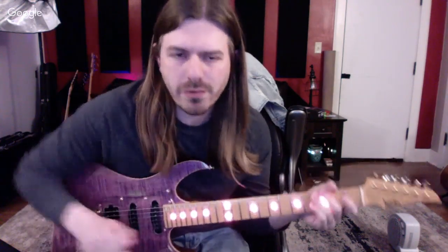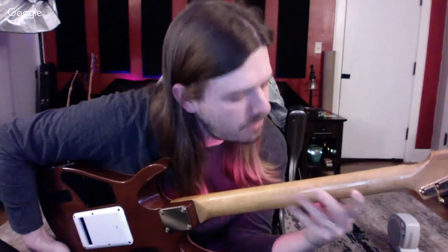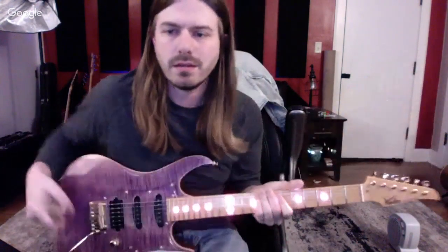Do I prefer rosewood or maple? I prefer, and not for any kind of tonal purposes at all, I just prefer the look of maple. Like if you look at the back of this neck, can you see it? It's a really, really nice bird's eye maple neck on it.